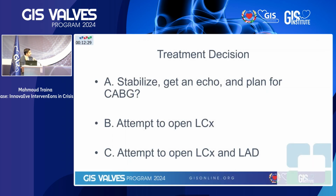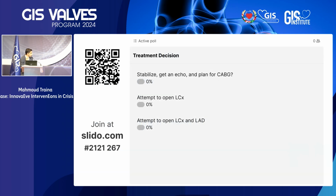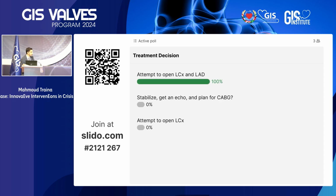Okay, so our options at this point are to try to stabilize the patient further, maybe put in an Impella, upgrade, get an echo, and plan for bypass surgery with the severe 3-vessel disease. Or attempt to open the circ, or try to do multi-vessel revascularization. I didn't show you the RCA, but it was a long CTO. Or to attempt to open the circ and the LAD. So while people are plotting their answers, I would like to go through.